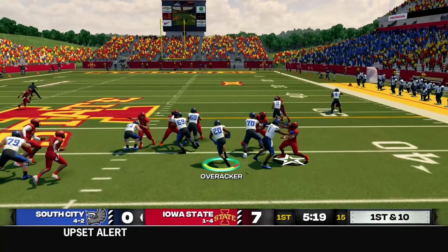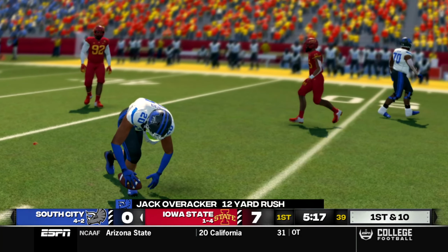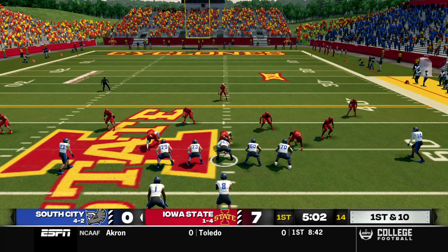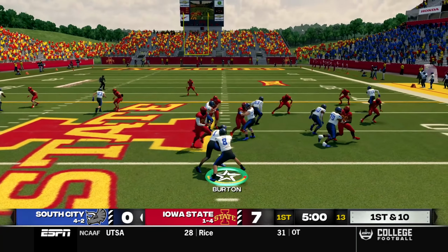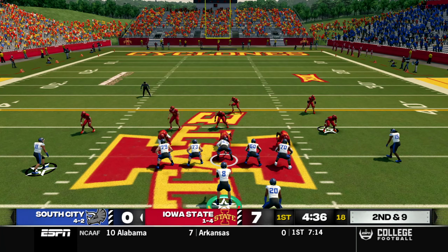Now out of shotgun again. We'll give it to Overrocker, who has some great blocking and the first down run, a 12-yard gain this time. A new set of downs from about the 50-yard line now. Back in shotgun again. This time it'll be a read option. Burton will keep himself, and he gets leveled. Only a 1-yard gain. That will bring up a 2nd and 9.